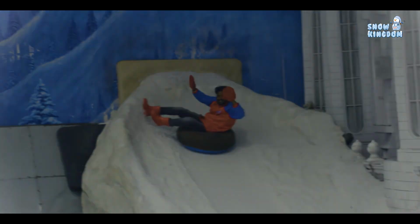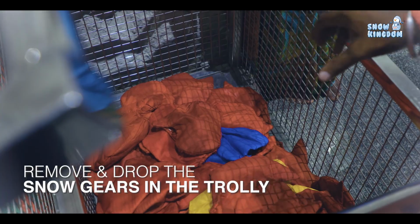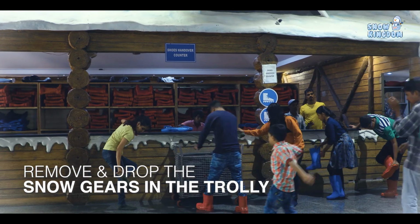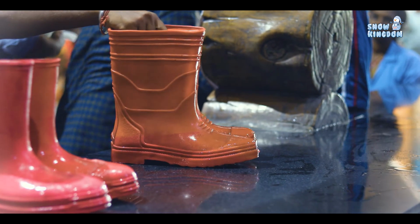Once the session gets over, please take your way through the exit door and out of the airlock room. Remove your gloves, jackets, boots, socks and the cap. Please hand it over and drop it in the trolley, which will take the used snow gear to sterilization.